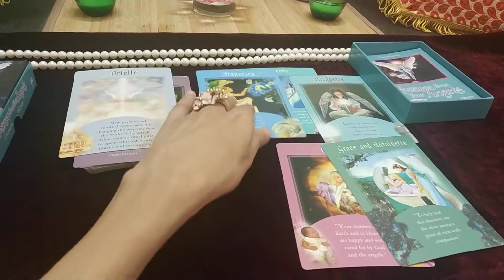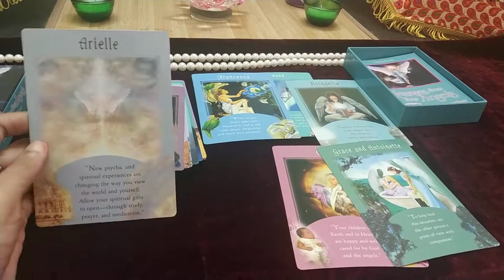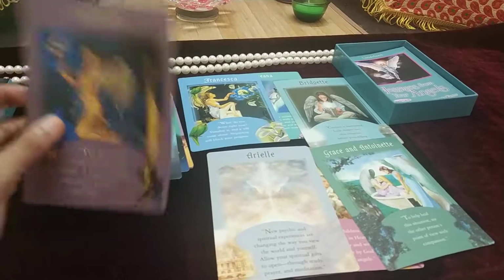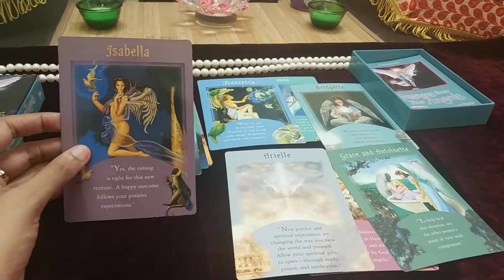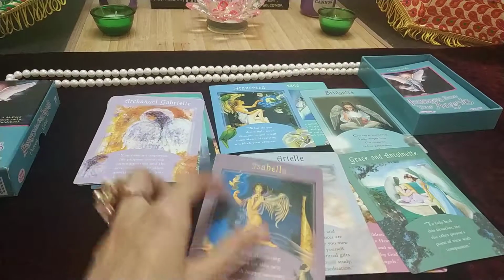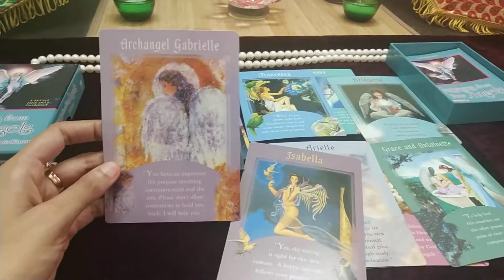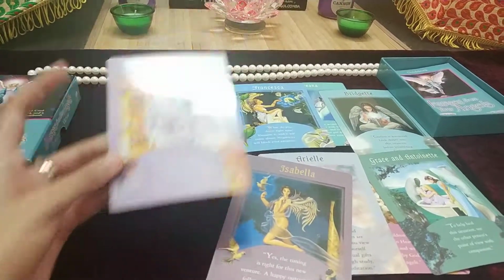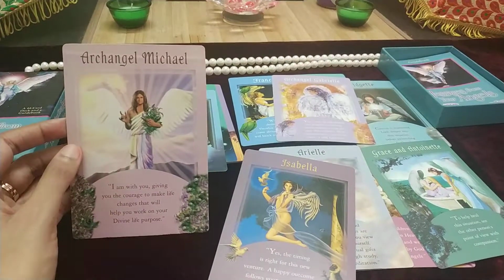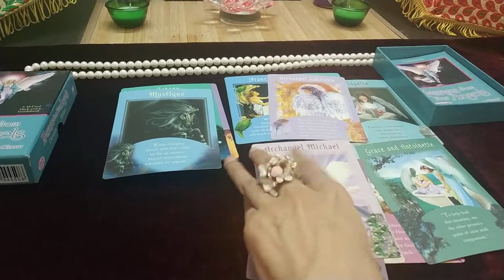I'm sure a lot of people are very, very familiar with this deck and they're wondering, really, someone needs a review on this deck? But there are beginners out there, there are tarot babies, and I want them to feel special, cared for, and heard and seen. So that's why I'm doing all these deck reviews, even with my oldest decks, because it just makes sense to do that.